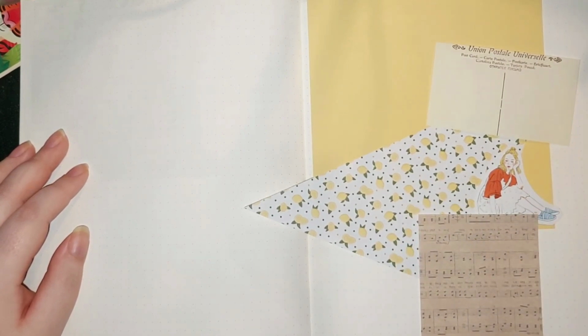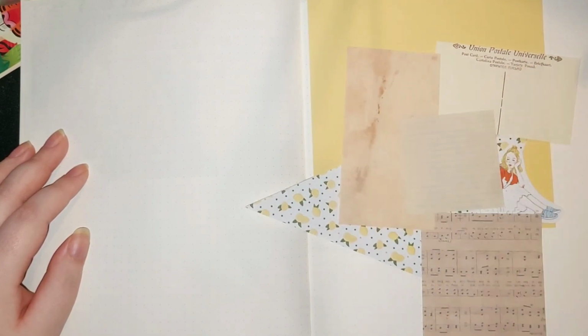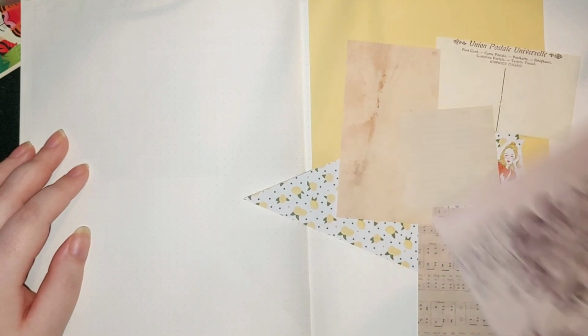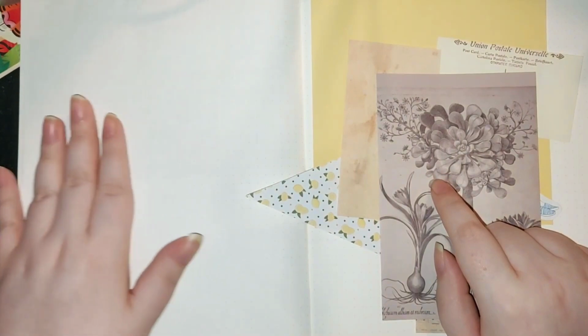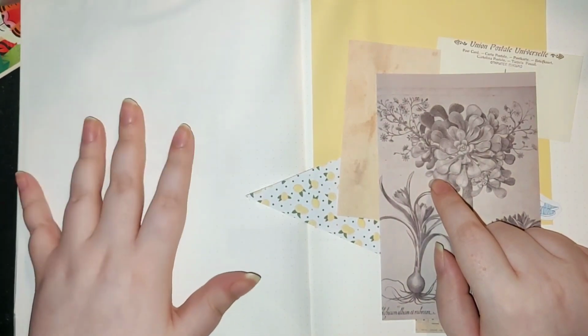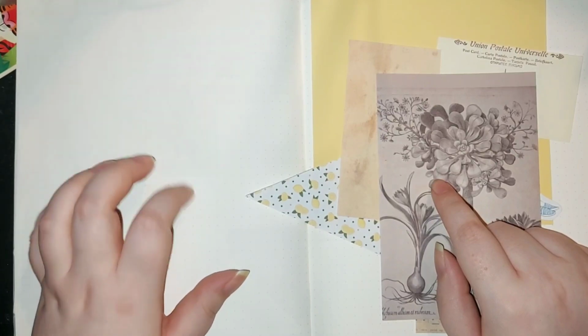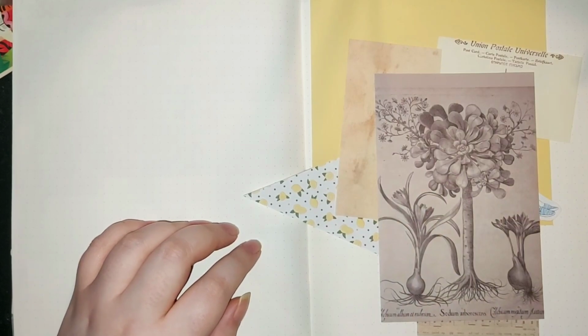Got some music sheet. We've got some coffee dye. Got some yellowish, creamish background with blue lines, and we have a sticker. I'm not sure if this is gonna fill everything, but I'm sure I'll be able to find something else to fill any spare gaps. So let's get on with it.